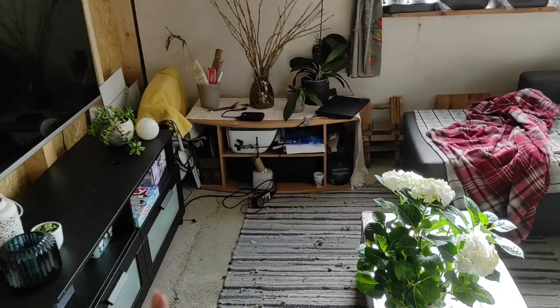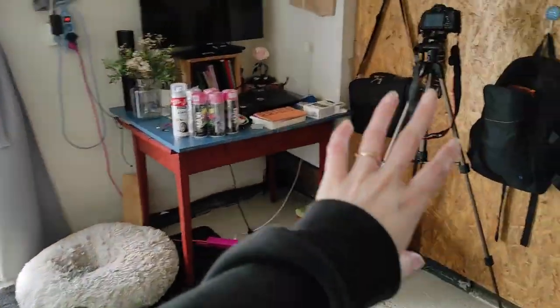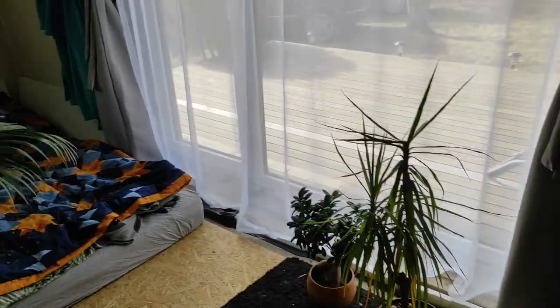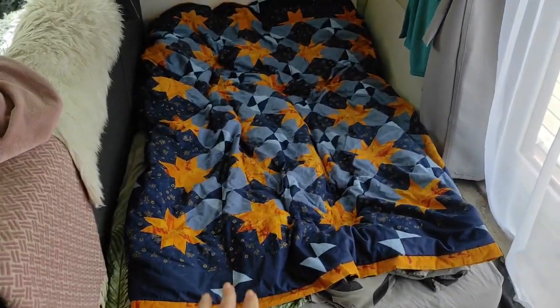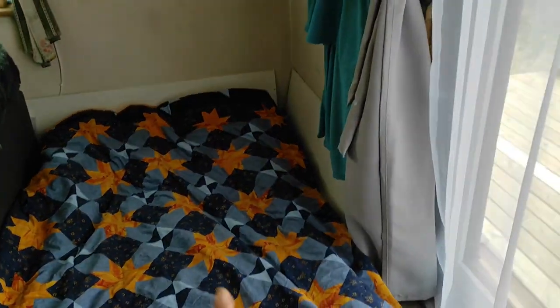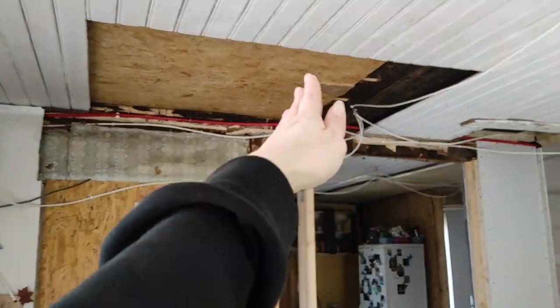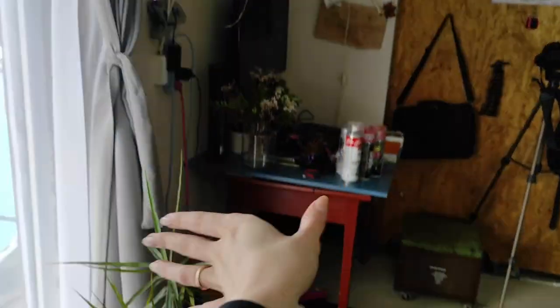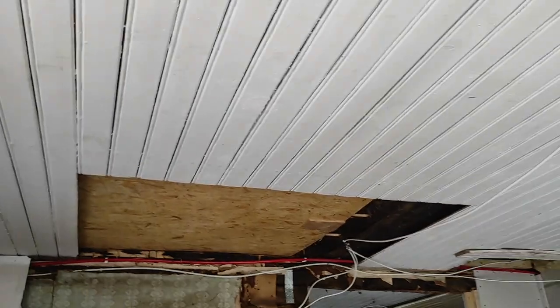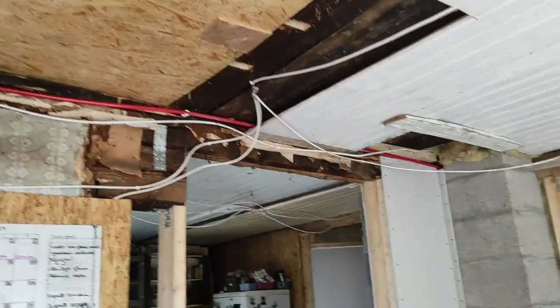I have my airbrushing things here. These will also move to the office. And here is my office nook that will move to the office. And so does our bed, or this is really a mattress, but our sleeping place will move upstairs. So in this corner in the future will be stairs that come down here. So up there on top of the kitchen will be our bedroom.